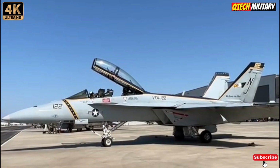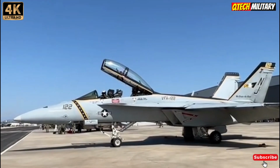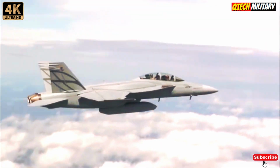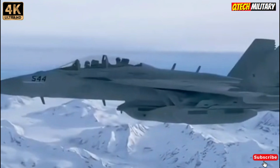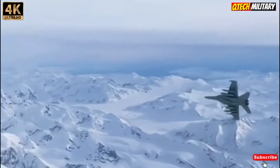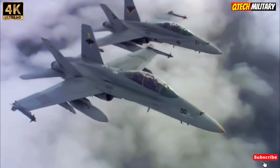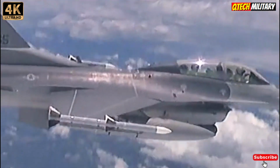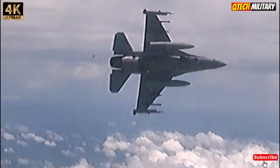The first operational use of the F/A-18E was with Strike Fighter Squadron 115, known as the Eagles, which was operating from the USS Abraham Lincoln on July 24, 2002. The aircraft saw its first combat action on November 6 of the same year when the squadron took part in enforcing a no-fly zone in Iraq. The F/A-18E/F was also deployed as part of Operation Iraqi Freedom in March 2003.